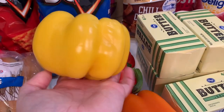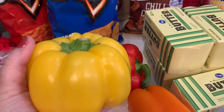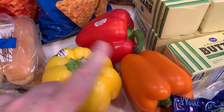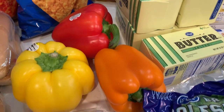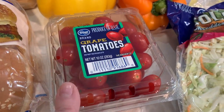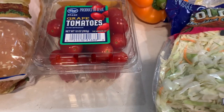These peppers, I don't even know. Can you see how nice and huge this is? These were, I think, 88 cents a piece. If I'm wrong, I'll put it on the screen, but the various colors. So I got a red, an orange, and a yellow, and they're all just huge and nice. These were also on sale, the grape tomatoes, and I need those for a pasta salad I'm wanting to make.